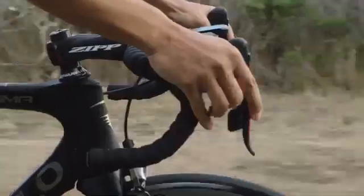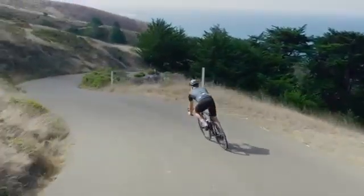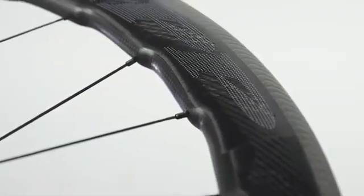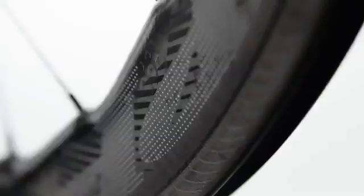For unmatched stopping power and modulation, regardless of weather conditions or the length of the descent, the 454 NSW also features Zip's industry-leading silicon carbide showstopper brake track. The final touch. Zip's Impress NSW graphic technology prints visually stunning graphics directly on the rim and allows the finely tuned Hexfin ABLC dimples to fully function without obstruction.